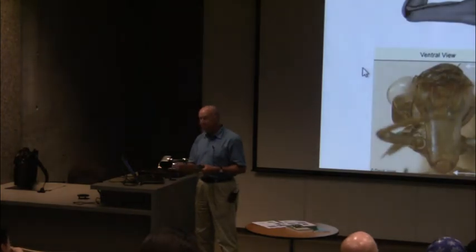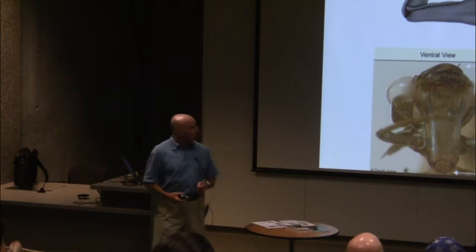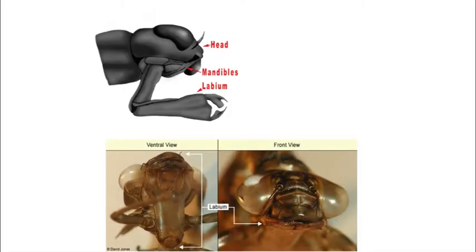Scientists do some strange things sometimes. Okay, so I told you that these guys had hydraulic jaws. So let me just tell you what their jaws look like. This is the larval stage now. We're going back into the water.